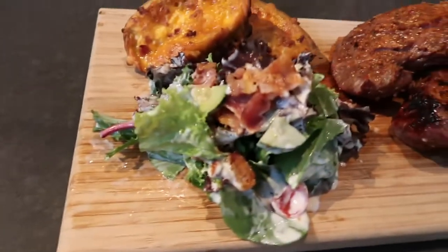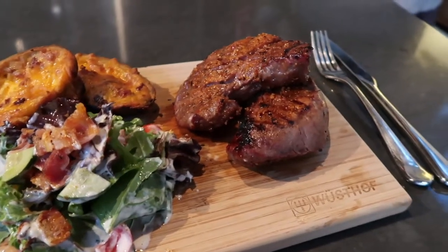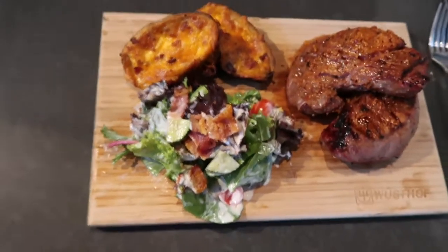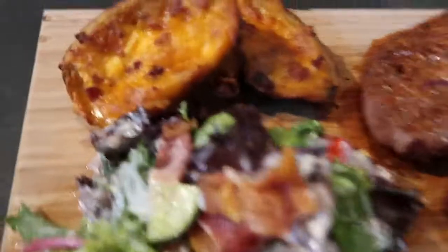Who wants to see how his cooking came out? Okay, what would you rate it, guys? Comment down below. Ready? Yum. Looks good. What is that?